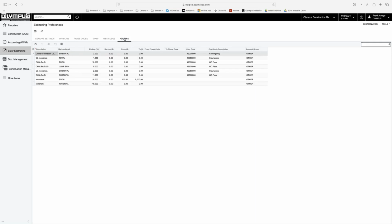So the add-ons is the most important tab on this estimating preference. Why do I say this? Because it's the way that we can mark up our estimates. And we can mark up the estimates in so many ways. For instance, we can do lump sum markups, or we can create some markups using the subtotal level. It will give us a markup based on cost. And if we use a total level, we will do a markup based on revenue.